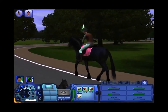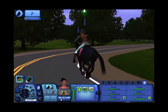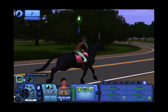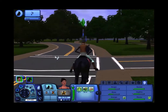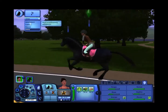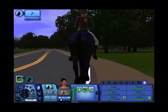I think we're almost there. Maybe we could give it one more gallop, just because. Oh, people also don't gallop on the road. Just don't. But this is the sim, so it's allowed. I think we're almost there. Let's take it back to a slow walk.